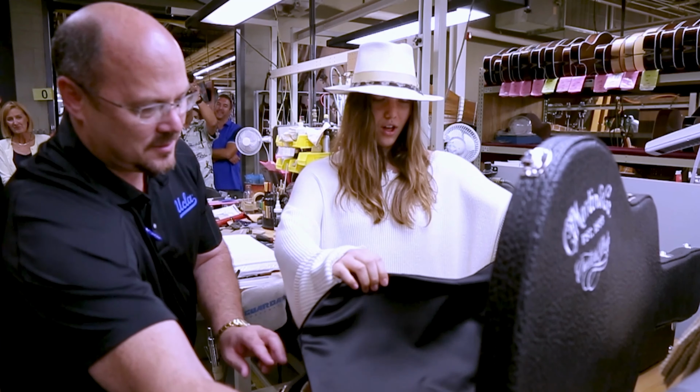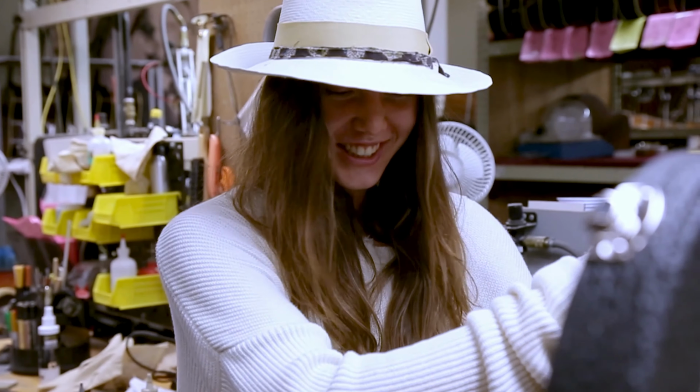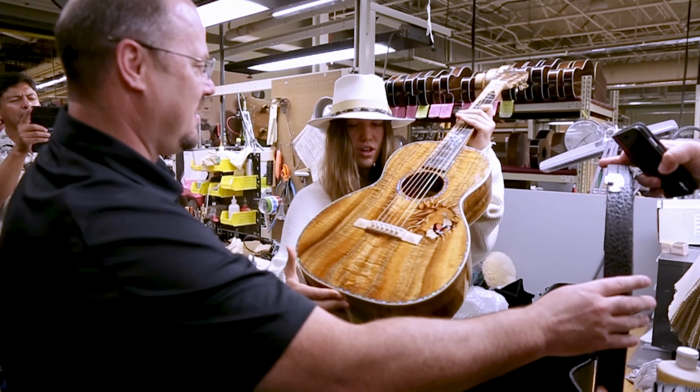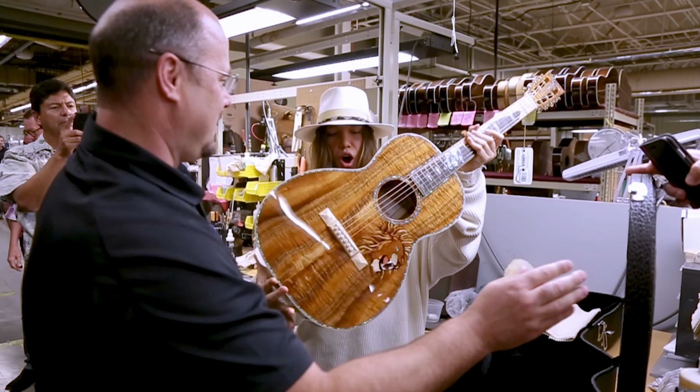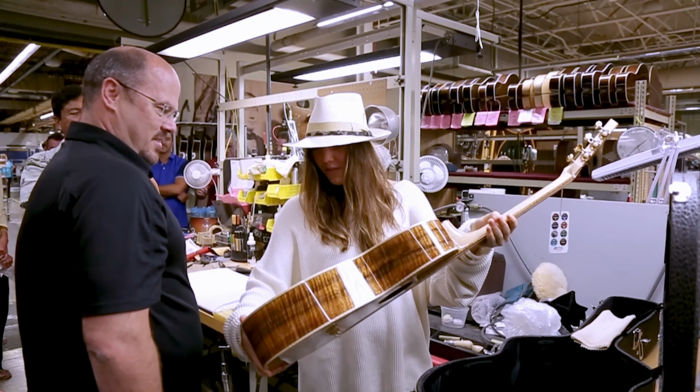Some build several, some actually come here for factory delivery, and as we're talking about the instrument, I ask them, are you going to get factory delivery? Because I want to play this when you get it, and they'll say, okay. For me, I love that, because you can see the expression on the person's face when you open up that case. And that's amazing in itself. To see that happen is why we're here, so I love it.